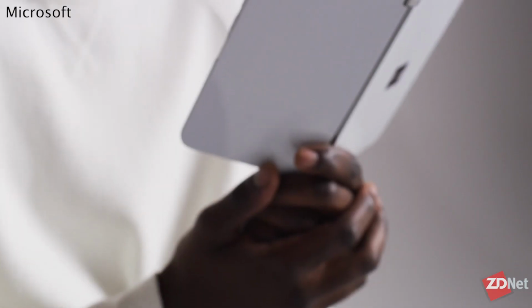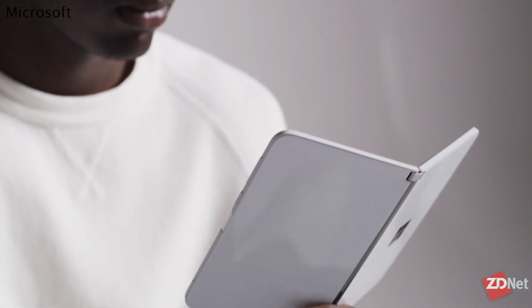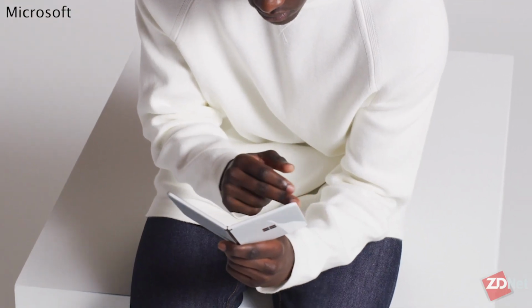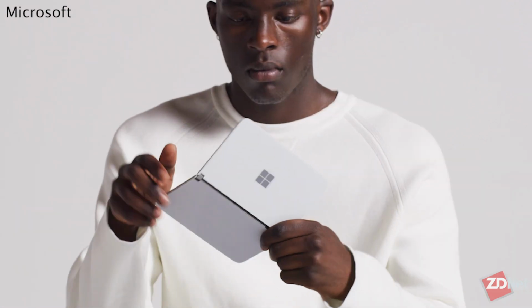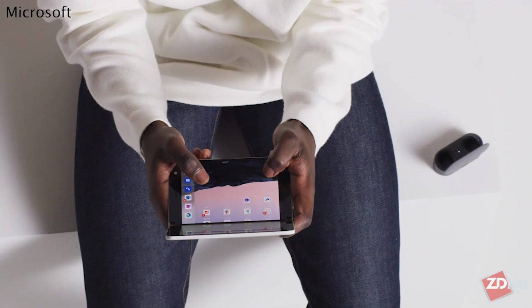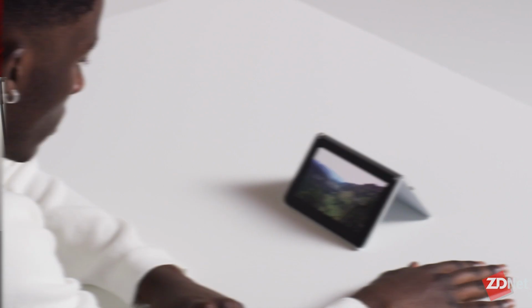It's unlike any other phone available right now, with an abundance of use cases for enterprise and those in the Microsoft ecosystem of apps and services. Exactly what is the Duo? What can it do? What can't it do? And is a $1,400 price tag warranted?